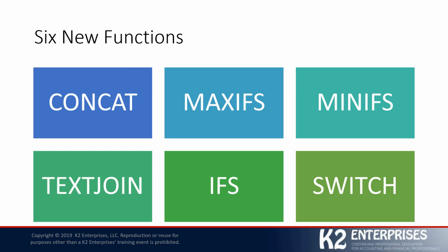Maxifs and minifs are two functions that operate very similarly to the sumifs function and the averageifs function, both of which were added all the way back with Excel 2007. Maxifs performs multiple tests of your data and then identifies the largest value in a range where all of the tests are met. Minifs does the same thing, except of course it looks for the smallest value in a range.